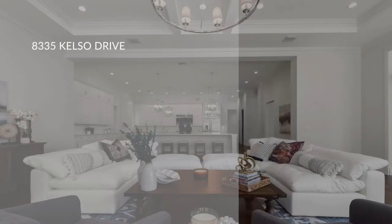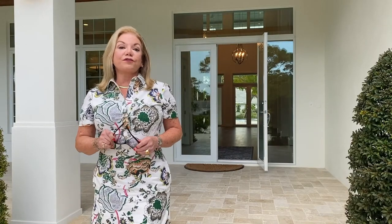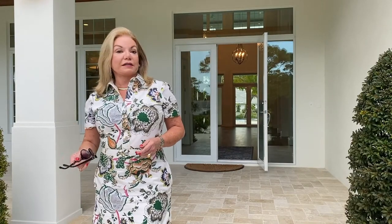This area is where all the upscale gated communities are in Palm Beach Gardens. We are 5 minutes away from the world-renowned PGA National Resort. We also have 18 more golf clubs minutes away from this location. We're close to the wonderful beaches that Palm Beach has.